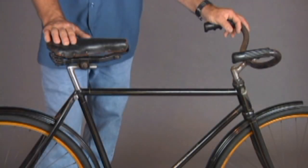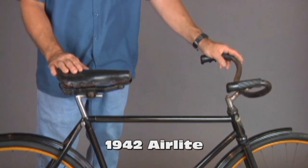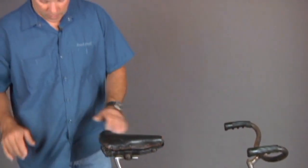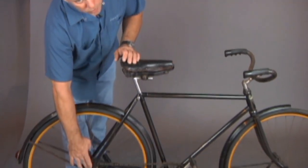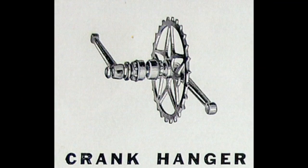Iver Johnson, they were able to control the quality of the bikes they manufactured. They did all the stuff in-house. The rear dropouts would have been drop forged. The cranks would have been drop forged in-house. Stem parts all forged in-house.